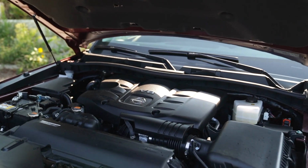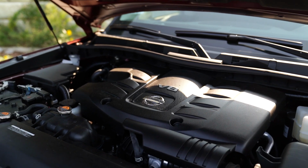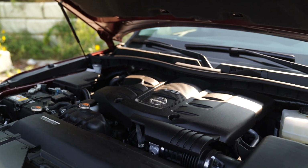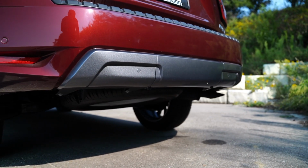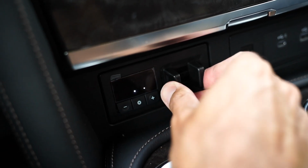So let's start with the powertrain. Now the Nissan Armada only comes with one engine, and it is going to be the Endurance V8. So what does that mean? I've got 400 horsepower on tap, and I can tow 8,500 pounds. That's actually more than the Chevy Suburban, which is pretty impressive. And if you've got the big boat, you're going to the lake for the weekend, it makes it really easy to hook everything up. I've got my brake controller in here, and it's pretty cool.